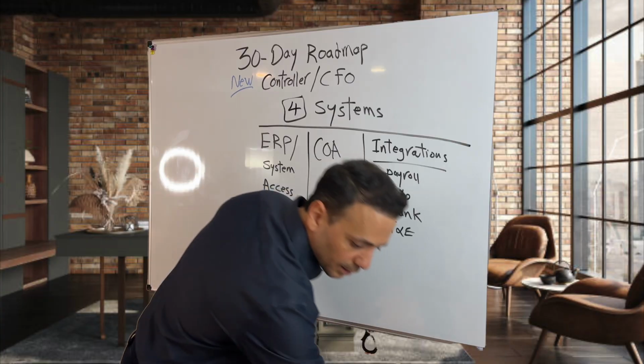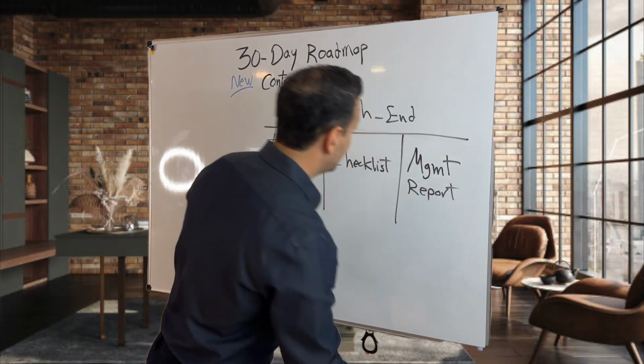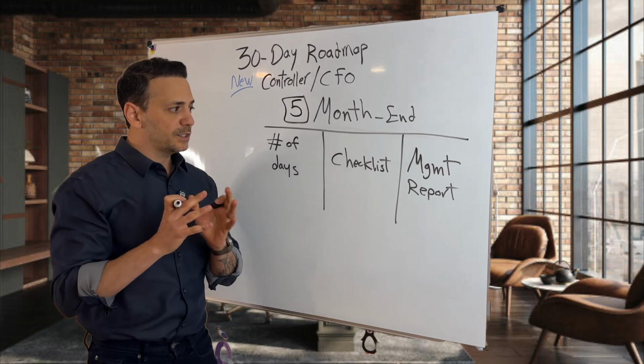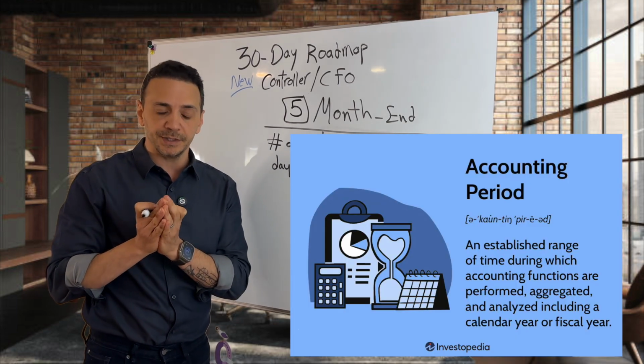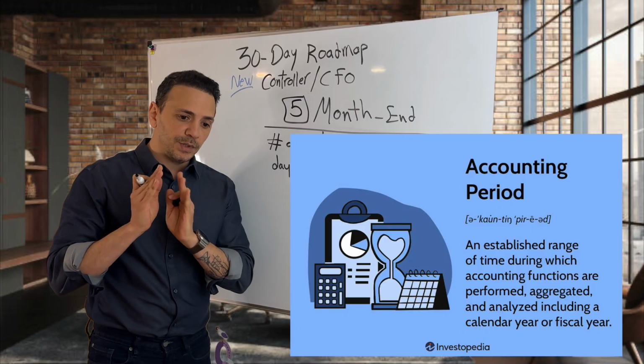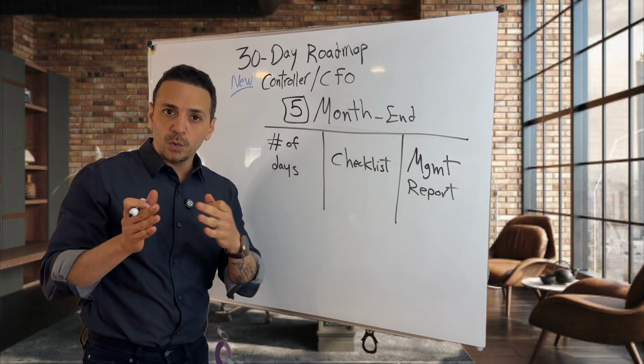Let's go ahead and take a look at month end, which is the next area. All right, so the next area is going to be month end, and that is based on the accounting principle of the accounting period or the financial period, which means that you want to look at an accounting period, and that usually is a month or a quarter or a year.